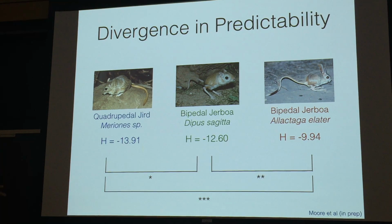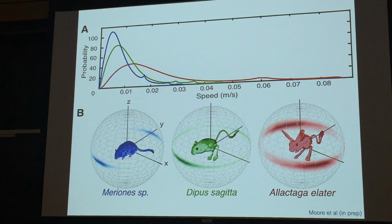But just having this H number doesn't really tell us too much about the types of behaviors and the type of locomotion that's creating these unpredictable trajectories. So what we did was we created these lower dimensional projections that together describe the locomotion of the animals. Up here at the top, we've got speed, and then we've got probability. And so we see that this quadrupedal gerbil in blue here has the pointiest distribution, so that's the most predictable. So it's most likely to use these very low speeds, whereas the red jerboa here has the flattest distribution, so it's most likely to use many different speeds.